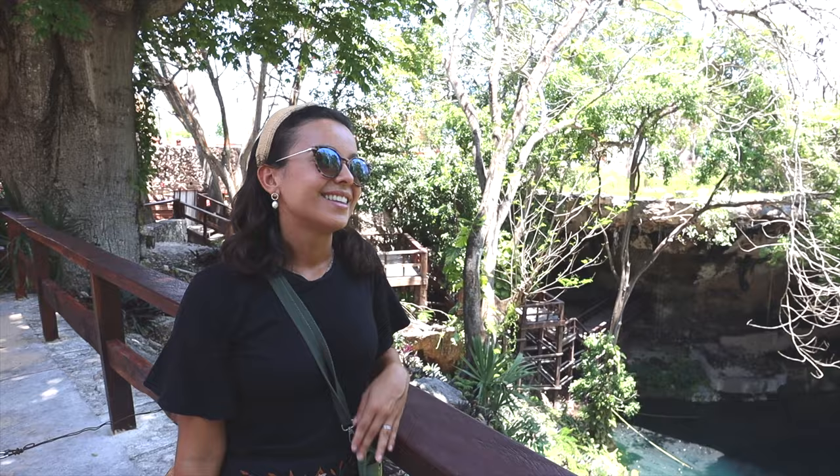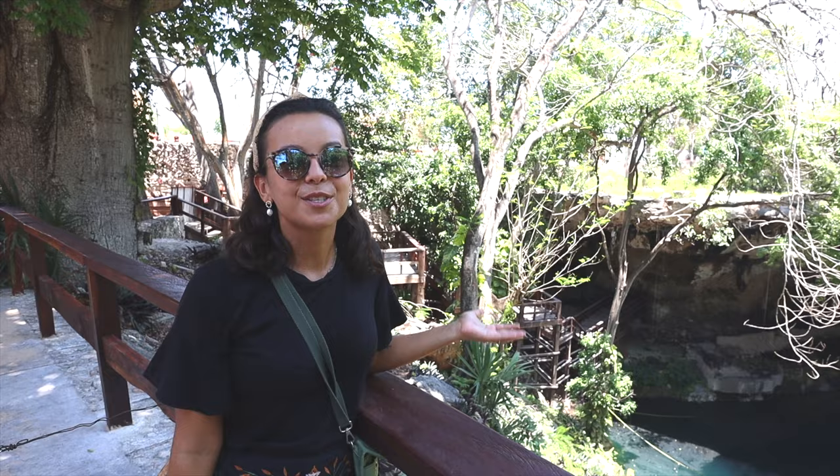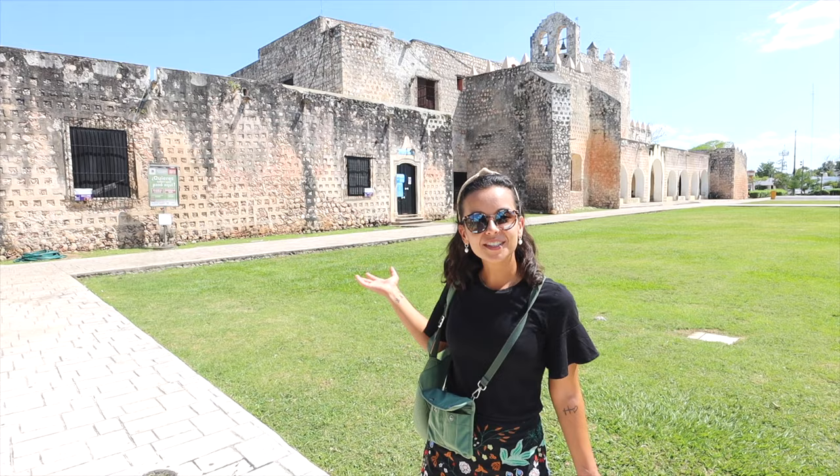From beautiful Valladolid. We've been here for almost 2 weeks now, and we almost left without making a town video, but we really want to show you around town today. This is one of Mexico's famous pueblos mágicos, and to be honest, there's not a lot to do around town. There's the town's beautiful church, there's this cenote in the middle of town, but it's currently closed, and there's this convent, but it's also closed.